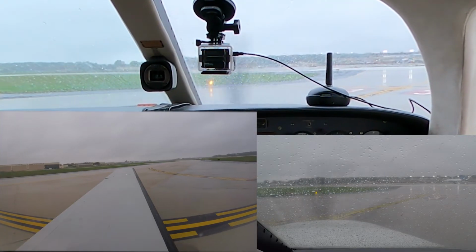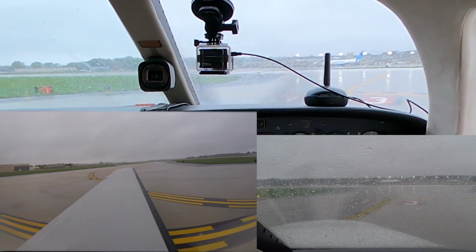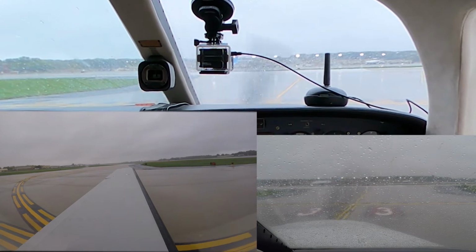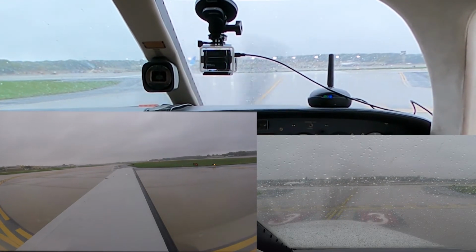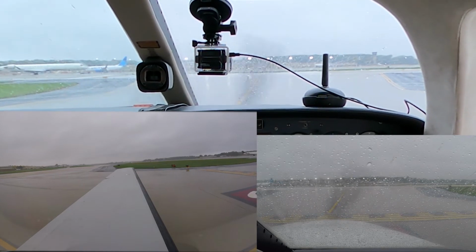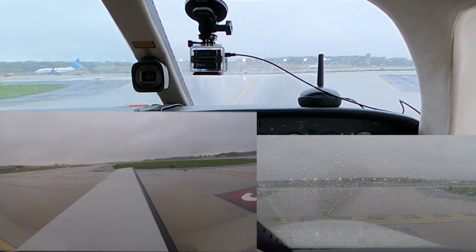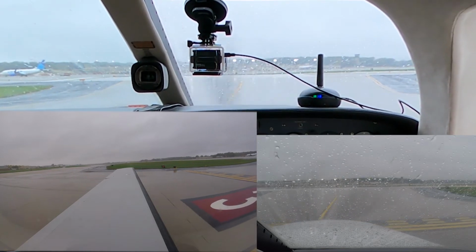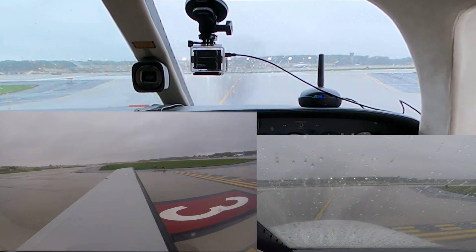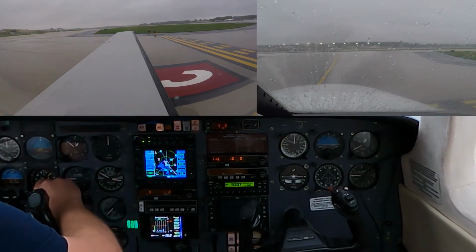Madison Tower, Malibu 9099 Delta, Bravo 3, runway 3, ready for departure. Malibu 9099 Delta, Madison Tower, hold short runway 3, traffic landing runway 36. Hold short, 9099 Delta. Malibu 9099 Delta, expect light to moderate precipitation for the first 20 miles of your flight. Fly runway heading, runway 3, cleared for takeoff. Runway heading, runway 3, cleared for takeoff, Malibu 9099 Delta.